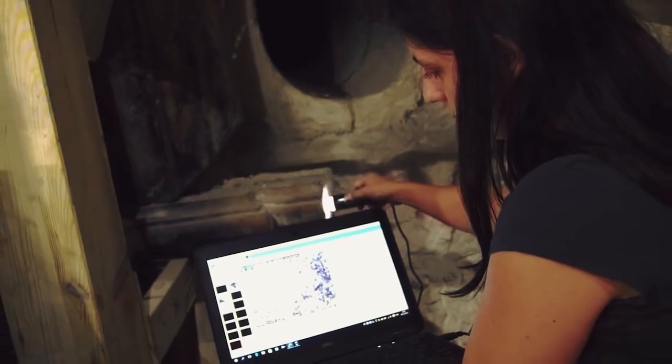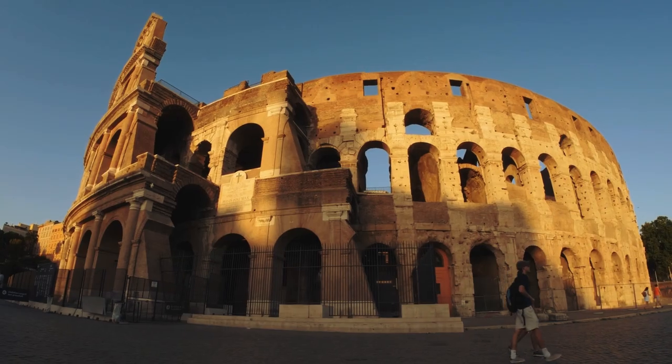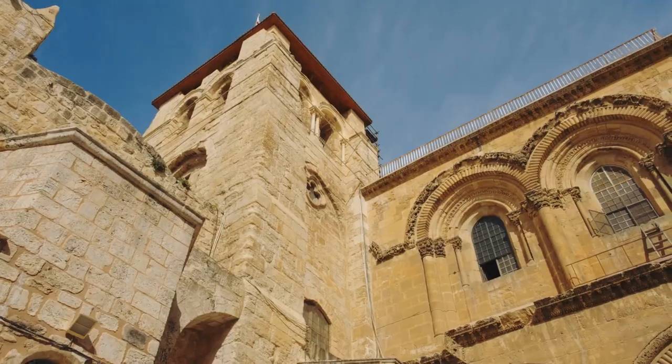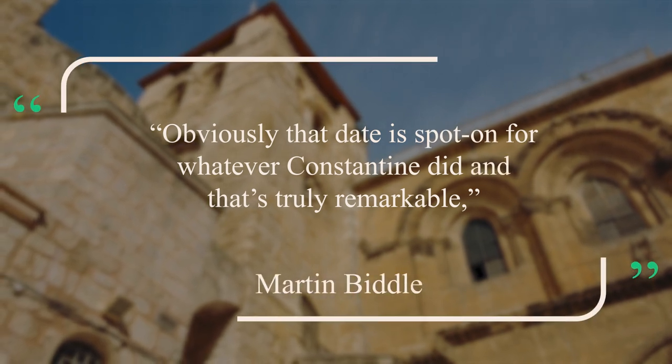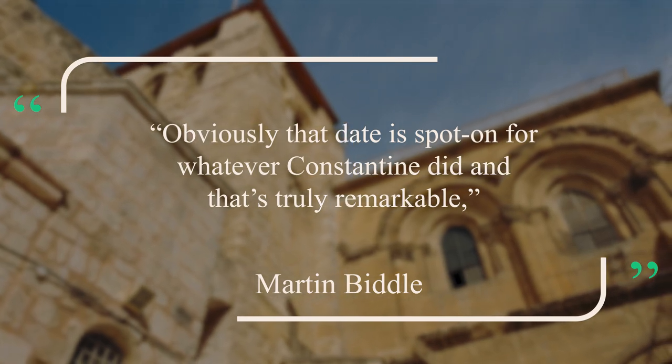The tests showed that the mortar had been set around the year 335, and that date correlates with the story of the Roman-era construction. "Obviously, that date is spot on for whatever Constantine did, and that's truly remarkable," one of the archaeologists, Martin Biddle, said.